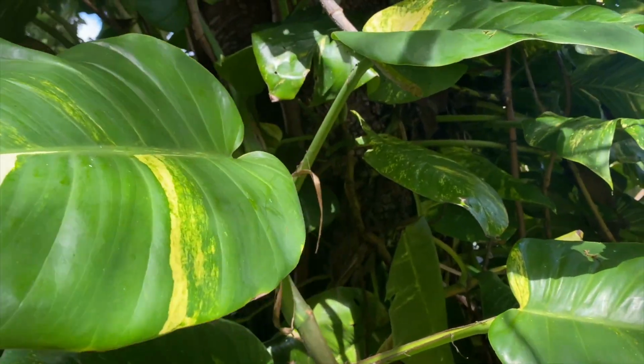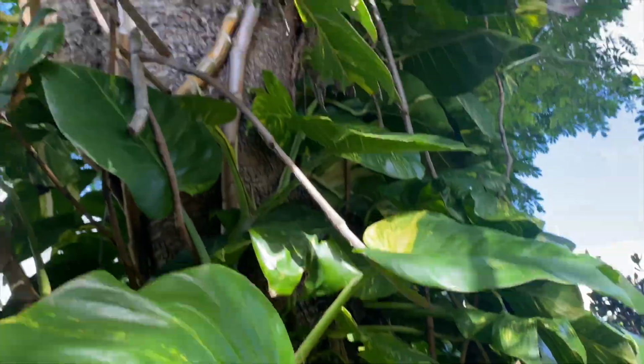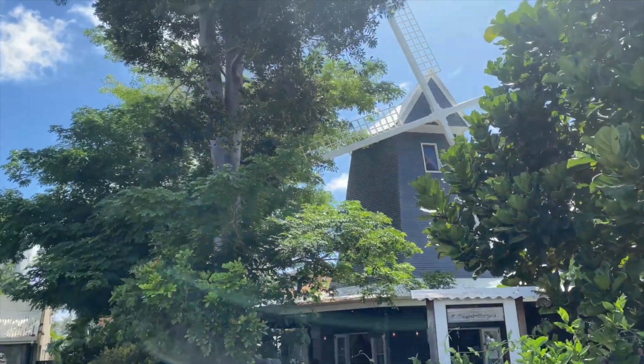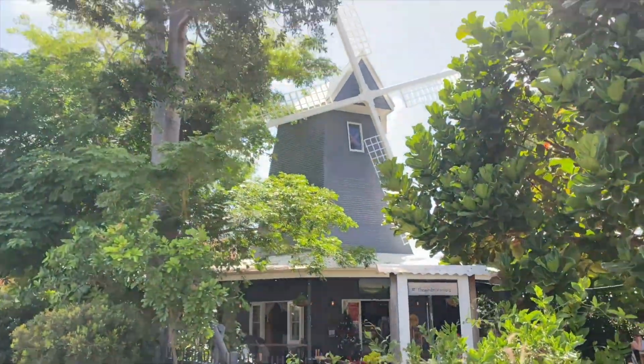Like the most giant pothos I've ever seen in my life. Oh my god! Literally the cutest cafe and it's shaped as a windmill.